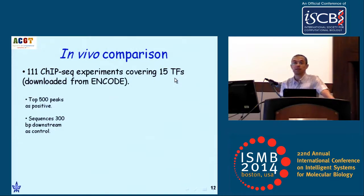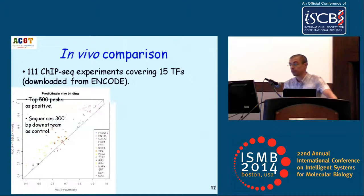So far, I've shown you that there is some disagreement, but mostly agreement between the two technologies, but it still doesn't tell us which is more accurate or which is better. So we needed a third technology to be a judge. And indeed, we used the data of ChIP-seq, and we took it from ENCODE. We took all ChIP-seq experiments for the proteins that had both a PBM experiment and a high-throughput SELEX experiment. Unfortunately, this left us with only 15 proteins, but still we could test the results.